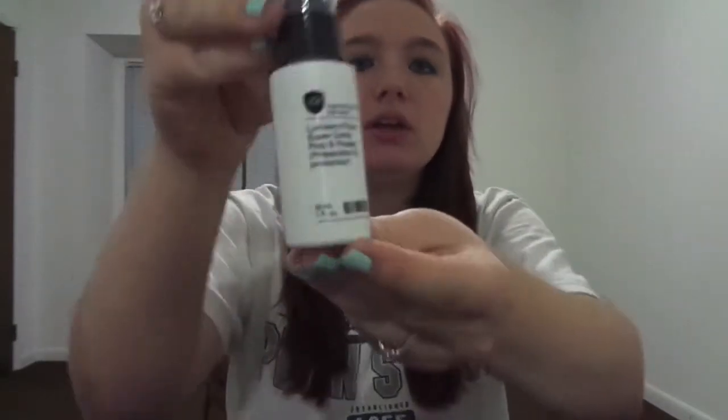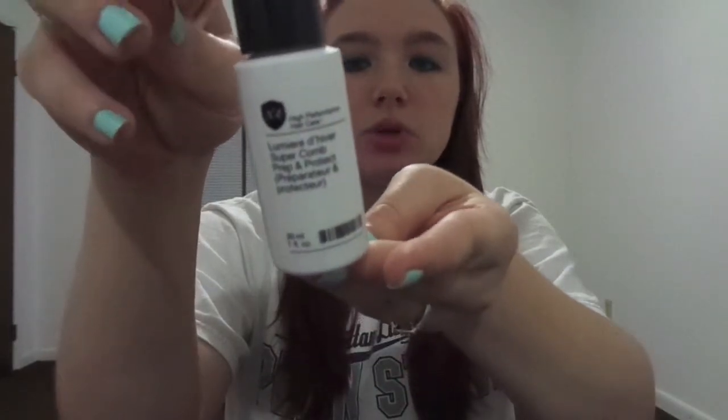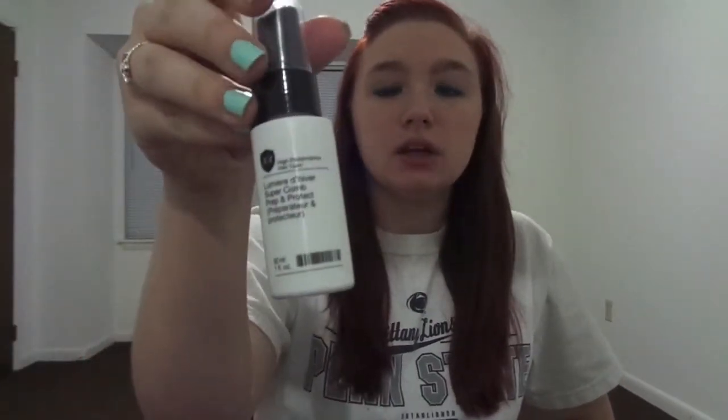Next, I have this number 4 Super Comb Prep and Protect Spray. I haven't used this yet. I got this in this month's Birchbox. I guess I'm gonna have to wash my hair tomorrow so I can actually give a review on this. Sorry, went blank for a second. So there's this, and I'll give y'all a review on that in tomorrow's Birchbox and Ipsy review.